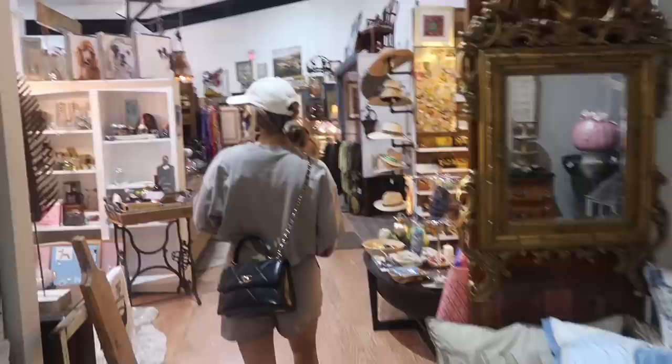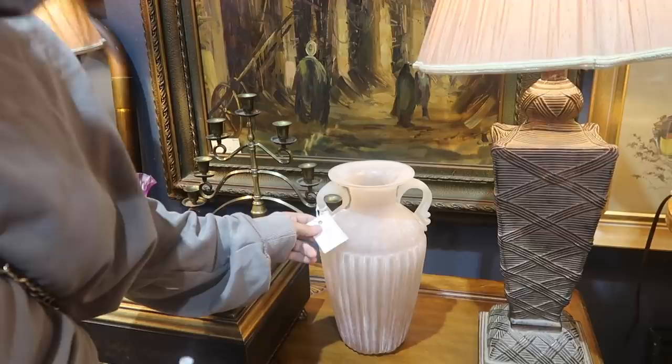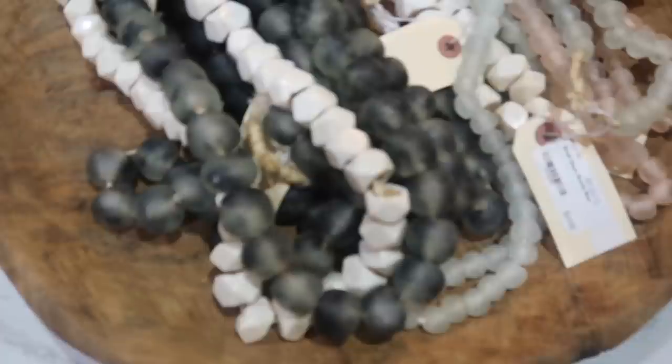Exactly. Okay, this is so cute. This vase for my office. It's nice, good quality, it looks like. $250. Really? Why is it so expensive? This must be a special type of glass, but it's the prettiest color. It's like blush. This is my favorite section. Look at those candles they have. I always get questions about these. Look at this big one. It's nice. $69. Good price.